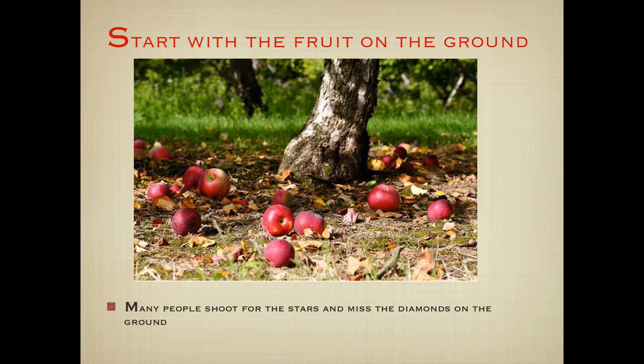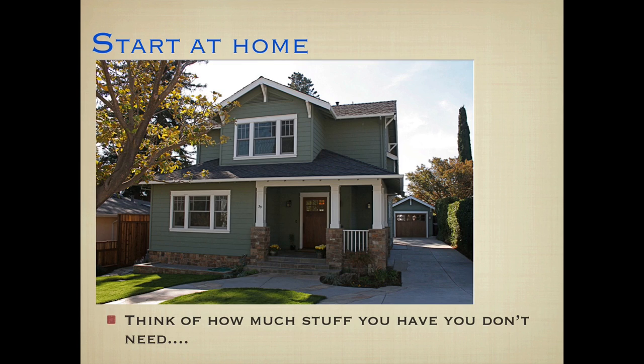Now let's start with something that some people immediately gravitate to: the fruit on the ground. Many people are going out of state, to the next country, whatever, and they kind of miss what's in their backyard. Now, with the sourcing, like I said, we've got business owners taking this course, and we have a lot of neophytes. It's like, I've never had a business, I want a business, I want to get started, and they're just feeling a little bit confused or scared of the process. Well, you can start in your own house.